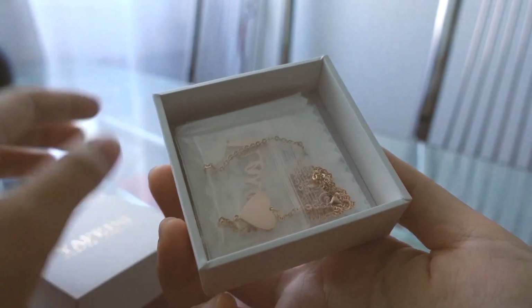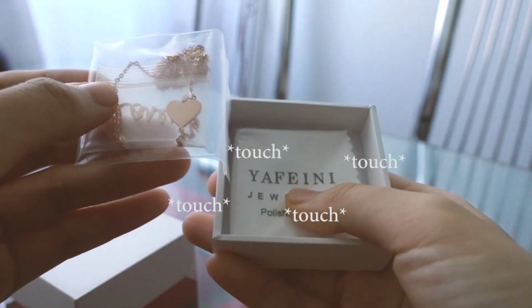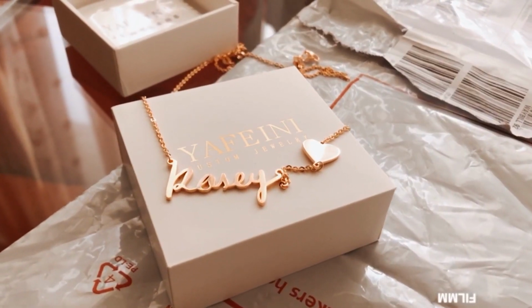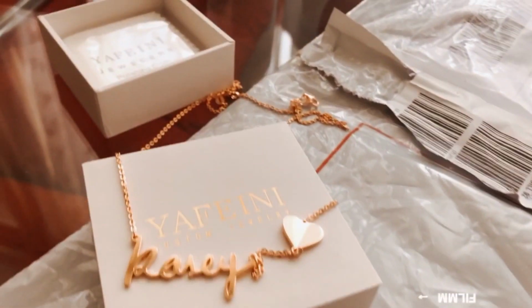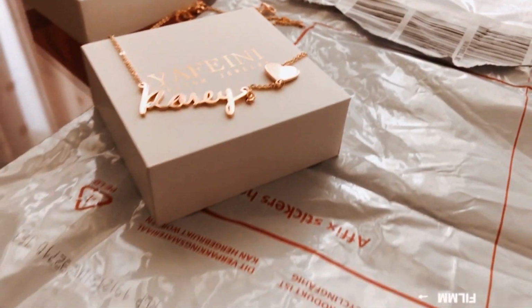And to be honest, the moment I saw the necklace, I fell in love with it. I ran to my mom, I showed her. We both freaked out, and I tried it on, and it was absolutely perfect. Actually, in this video, I was wearing it while talking. I guess you guys realized, maybe.